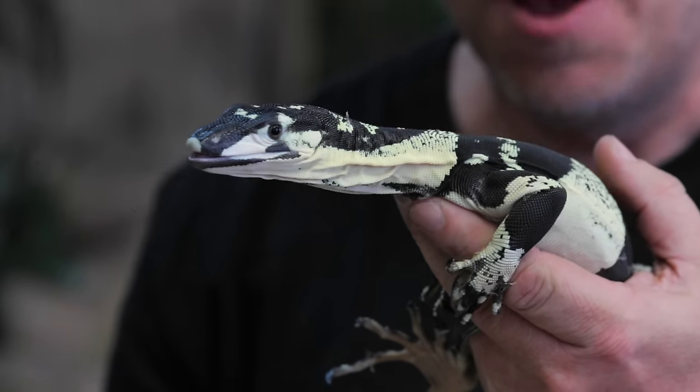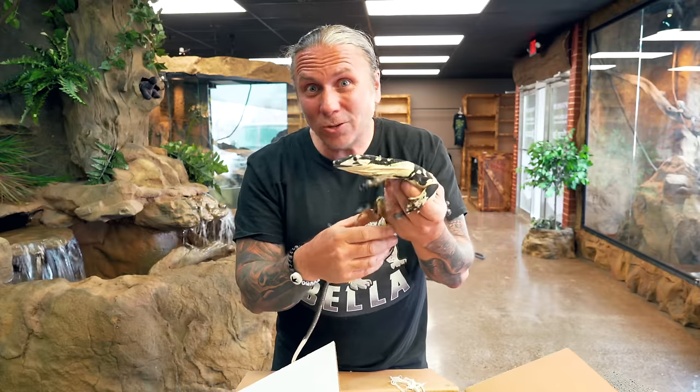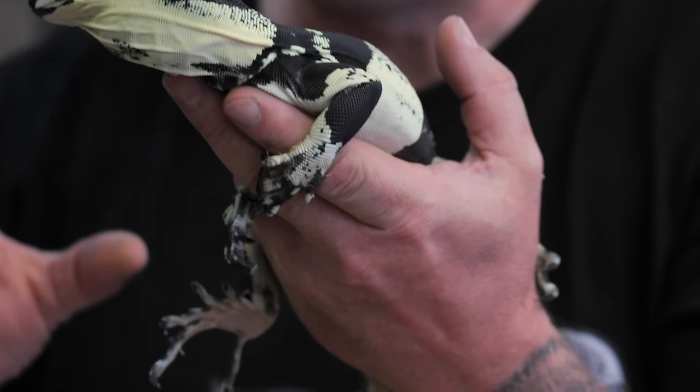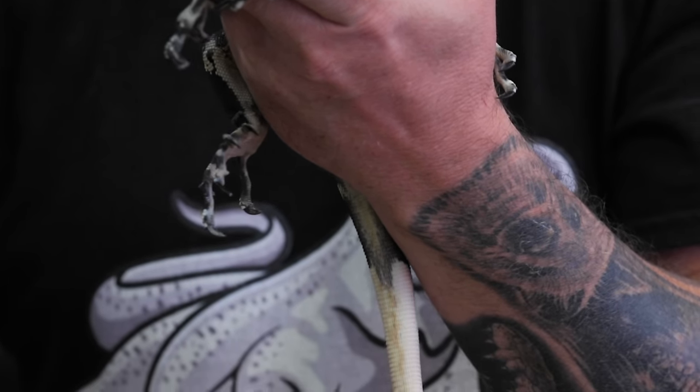Now the Bells, and even the Super Bells like this one, are becoming readily available. I mean, they're still not easy to get, but there are people that are really working with them. Honestly, this is one of the coolest monitor lizards in the world, in my opinion. Again, I never expected to ever be holding one or potentially adding it to our collection here at the Reptarium. It's crazy. I mean, this is outrageous.